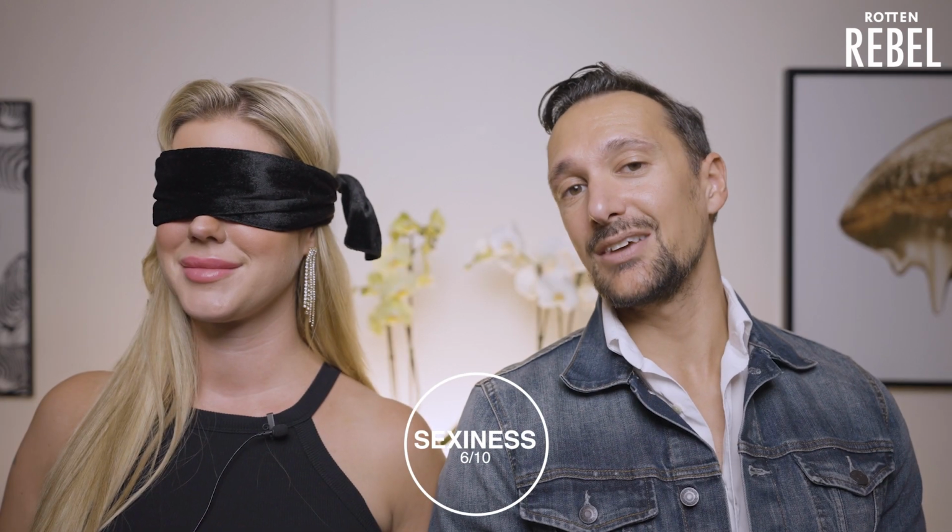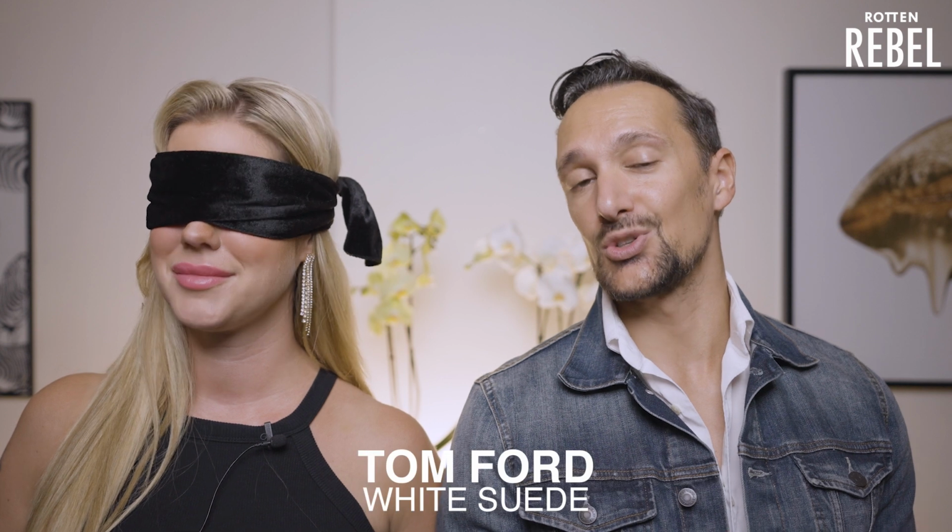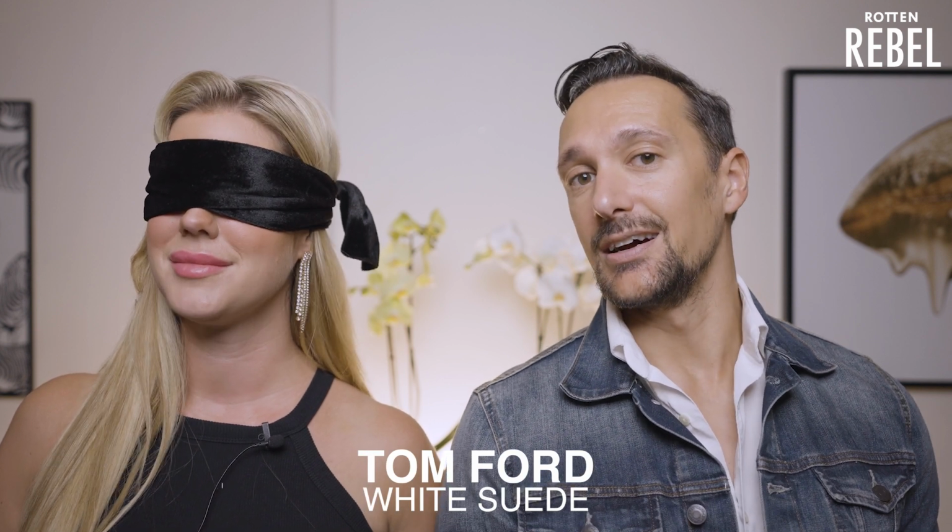So the one you just gave a 6 was Tom Ford's White Suede. This one has a sort of suede-like note in it. I find it to be really soft, smooth, and slightly sexy. So it's not super sexy, it's not super raw or anything like that. This is smooth and slightly sexy.